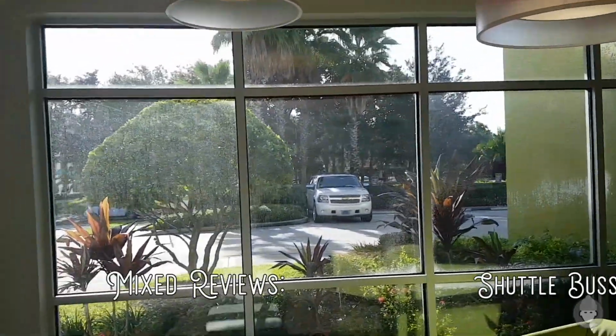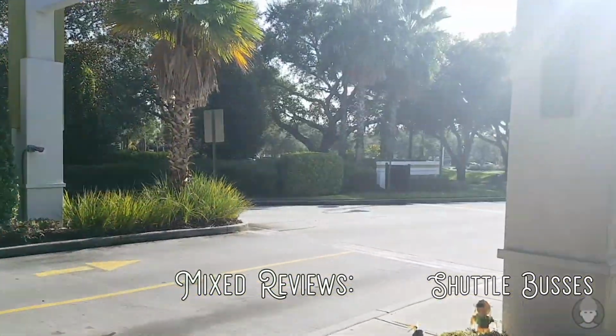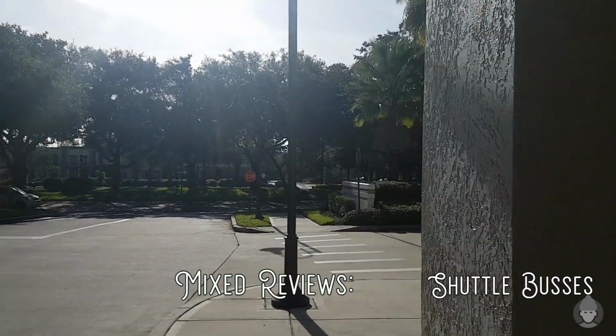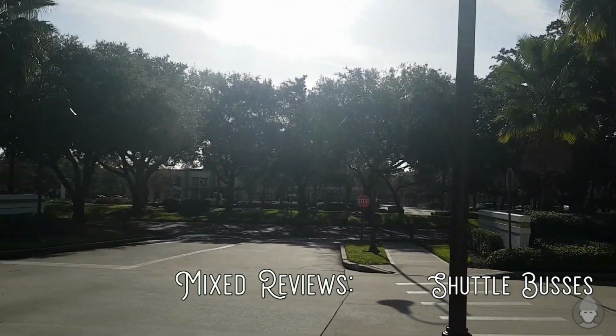As with every Orlando hotel I've reviewed so far, the shuttle buses get mixed reviews. I saw a few people comment that the Disney shuttles were not particularly convenient. One reason for this was because the shuttles would pick up before park closure or super late in the evening.